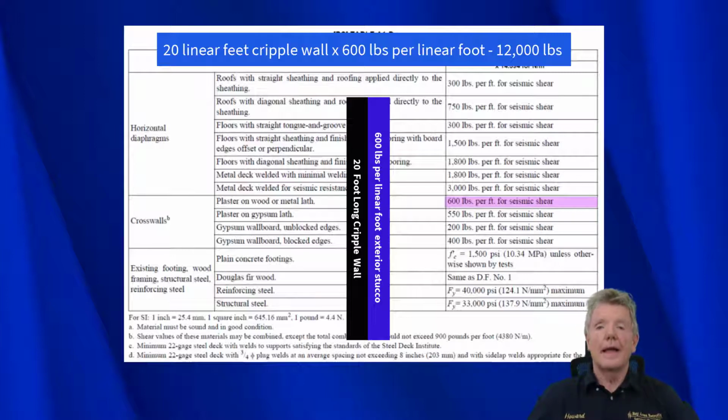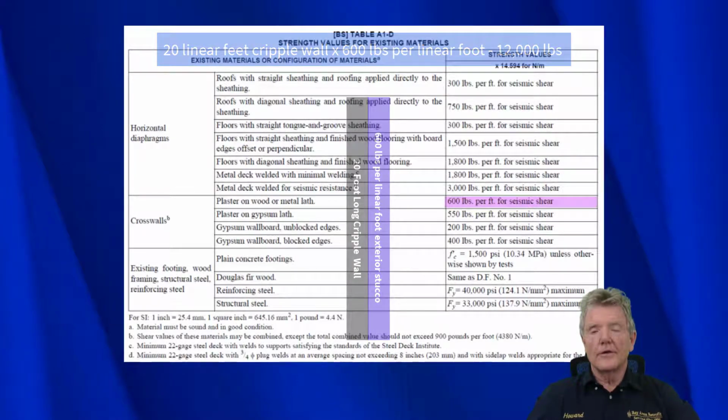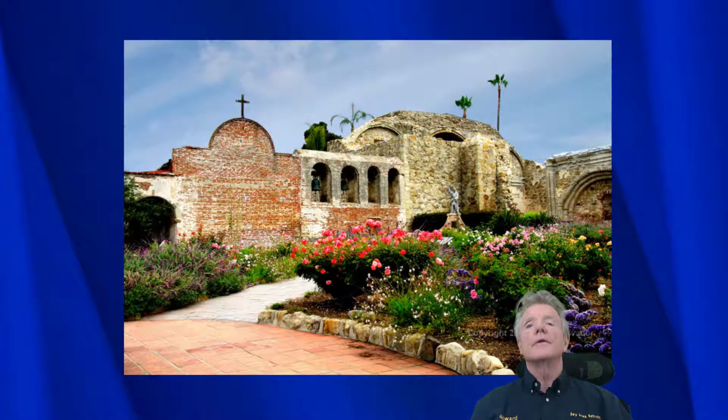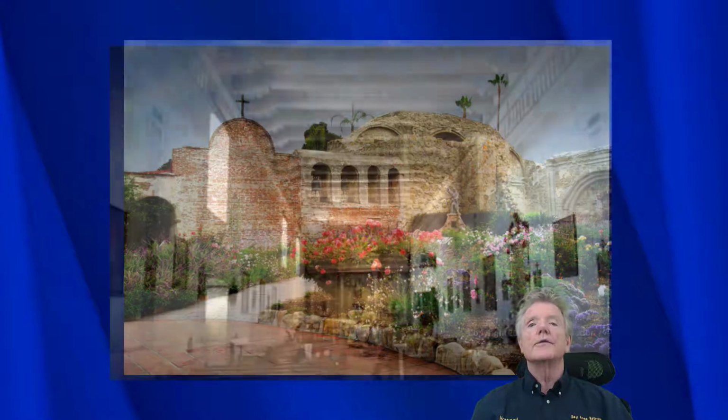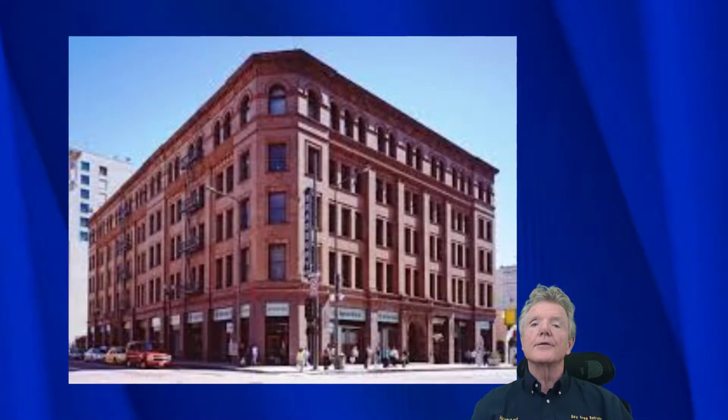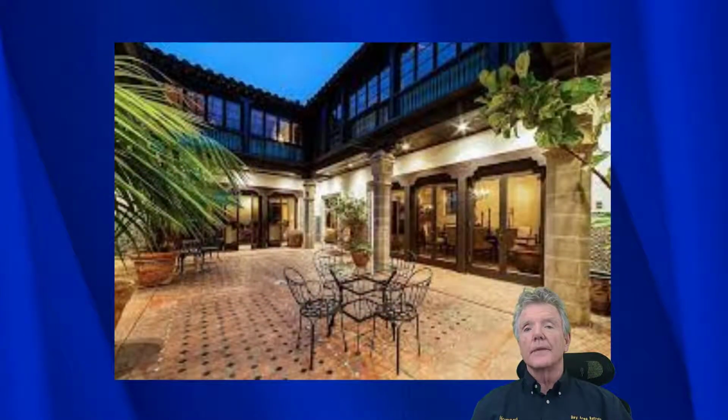Now, the reason I happen to have all this background is the only living witness of these tests happens to be the structural engineer who trained me. His name is Nels Rosalyn. He's a structural engineer who specializes in historic buildings. For example, he retrofitted the San Juan Capistrano Mission, the San Miguel Mission, the Bradbury Building in Los Angeles, and the Bradbury Home in Los Angeles. Now, these are really priceless buildings that only a real top-notch earthquake hazard mitigation engineer could address.